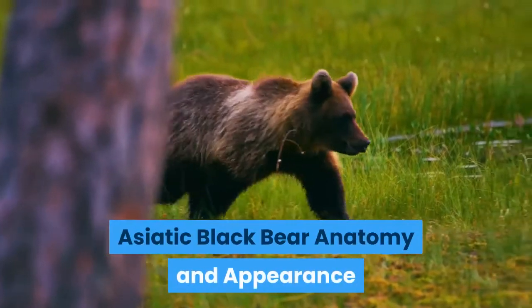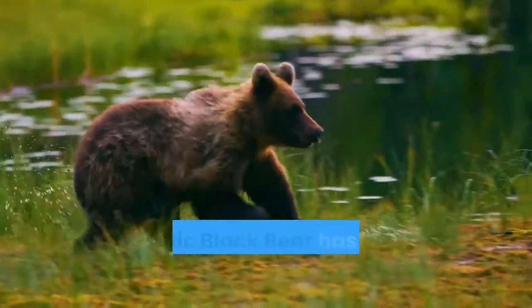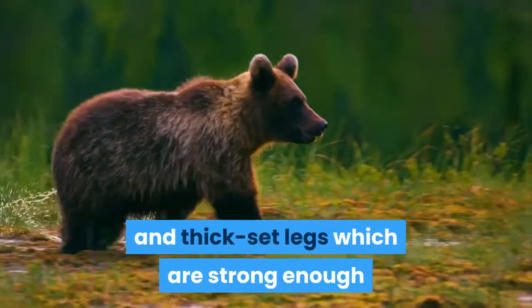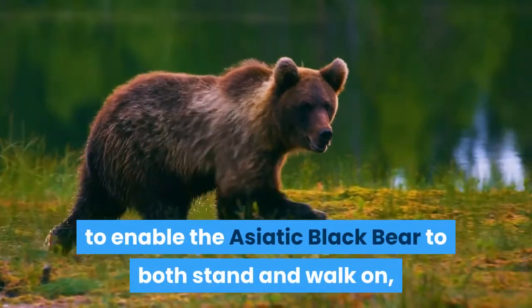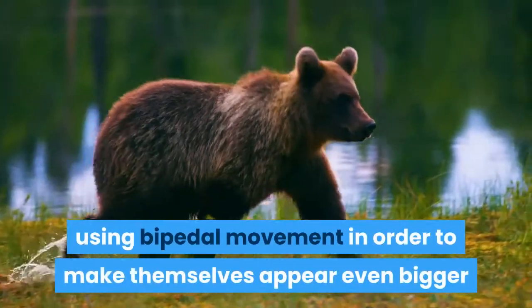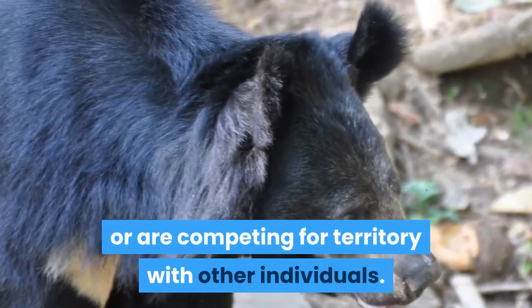Asiatic black bear anatomy and appearance. Like the other 7 bear species found around the world, the Asiatic black bear has a strong and sturdy body with a large head and thick-set legs which are strong enough to enable the Asiatic black bear to both stand and walk on, using bipedal movement in order to make themselves appear even bigger when they feel threatened or are competing for territory with other individuals.